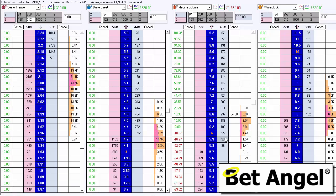At the moment we're not particularly seeing that, although this isn't particularly drifting. This is being backed, but we're seeing a bit of backing activity on this, so we have to bail this one. This unfortunately is not going to work for us.